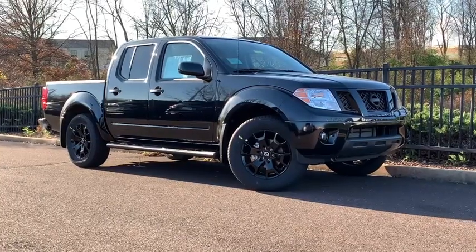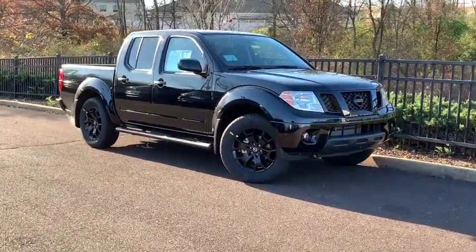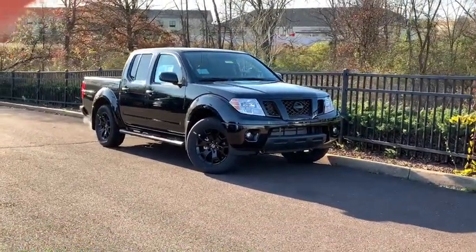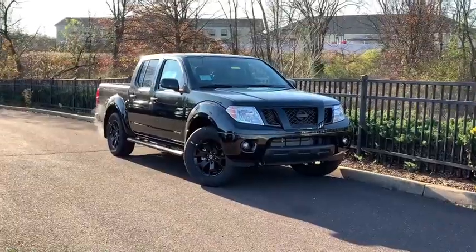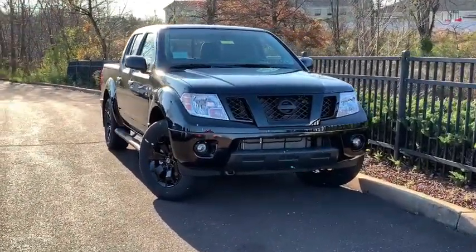You will love the features of this 2020 Nissan Frontier. Here's a hardworking Nissan Frontier, the midsize pickup that's durable, comfortable, and up to the task. Whether you're on the job site or hitting the trail, this rugged partner has your back.